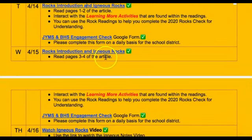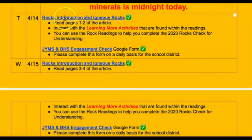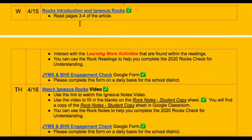And on day 2 of this unit, which is Wednesday, you're reading pages 3 and 4. Again, I don't think it's going to take you 20 minutes to read pages 3 and 4, but if you do the learn more activities as well, that's going to be the 20 minutes. Normally, if we were doing this in class, this would take just 1 day. I'd give you 1 day to read it, answer some questions, and I'd probably have a video or 2 for you to watch, because it's not going to take you 40 minutes to read 4 pages. So not only that, I broke it up into 2. You've got 20 minutes, and you just have to read 2 pages.